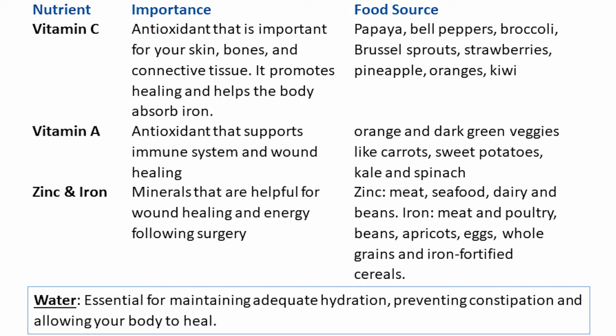Here is a list of vitamins, minerals, and water. Vitamin C is an antioxidant that's important for your skin, bones, and connective tissue, so this really helps with healing as well. Vitamin A, zinc, and iron. There are some food sources listed here, but I wouldn't focus on making sure you're getting specific foods. Oh, I need to have this, I need to have that. Eat a rainbow. It's basically what I tell everybody, just to simplify everything so you're not getting so overwhelmed on the little tiny vitamins and minerals.